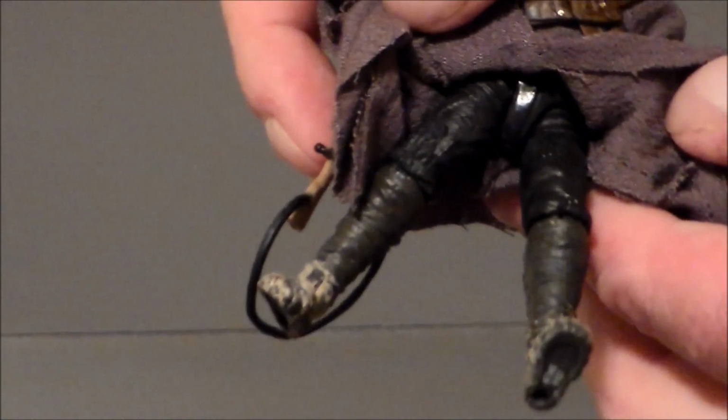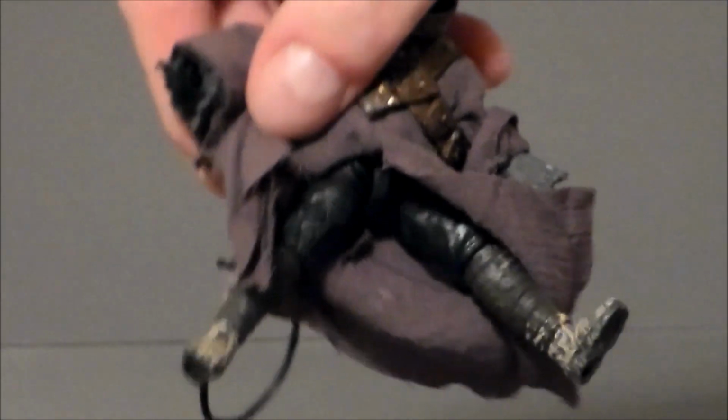If you lift up his skirt, you can see his pants, and then his legs kick up really, really far. They don't kick back at all. They go out, if I can get it to focus again. There we go. They go out that far.